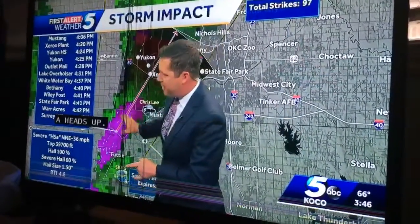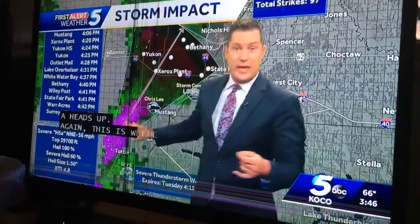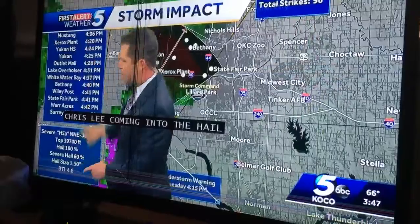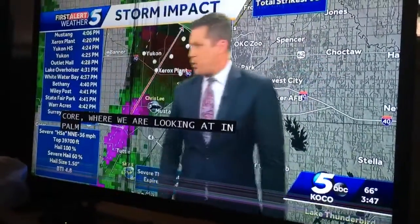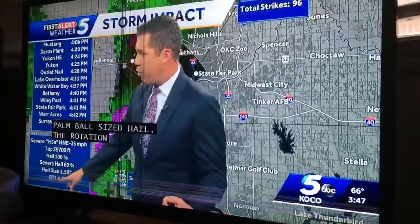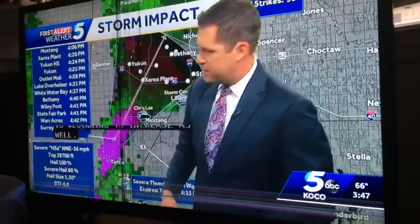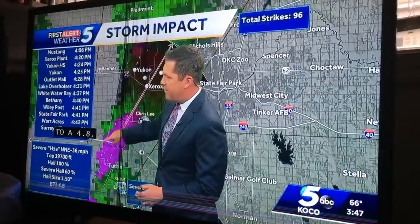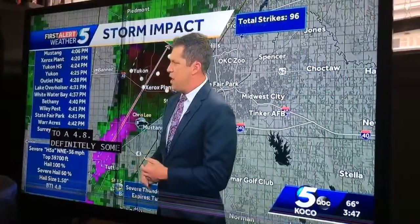Chris Lee coming right on up into that hail core, where we are looking at, once again, up to ping pong ball size hail. So that hail threat's beginning to increase. In the rotation, our tornado index is beginning to increase as well. Newest radar scan now brings it up to a 4.8. That's on a 1 to 10 scale. So there is definitely some spin within the storm, although it is not right now very strong, but it does go towards Yukon at 425.